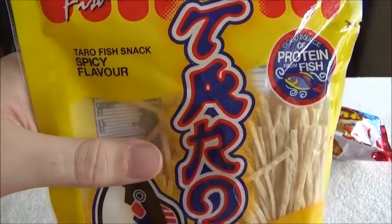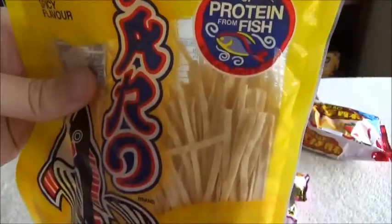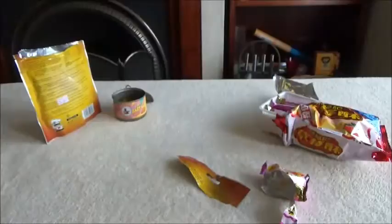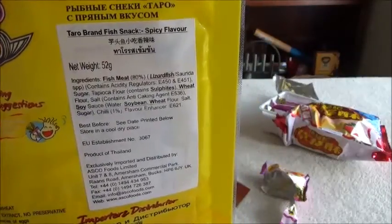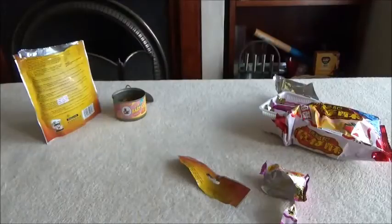Taro fish snack, spicy flavour. I like a little bit of spice. And it looks weird. Once again, we've got a British sticker, so we can see what's inside. Fish meat. Lizard fish. I'm game, I've never heard of a lizard fish before.